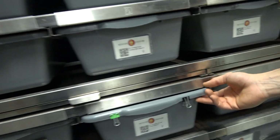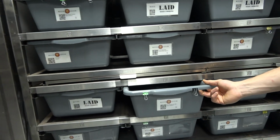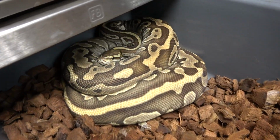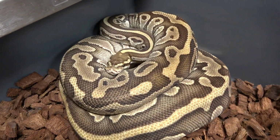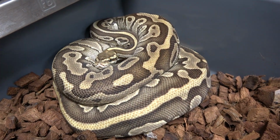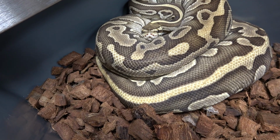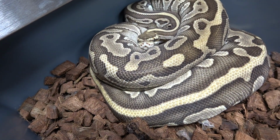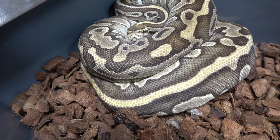So if this female does prove out het monsoon, it's going to be a 1 in 4 odds to hit some monsoons. And she has a really wacky pattern, as you guys could see. And she even has some het pied markers. A lot of the leopard stuff is het pied, so I wouldn't be surprised if she's able to prove. So imagine hitting a monsoon pied in this clutch. That would just be amazing.